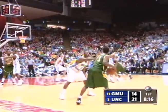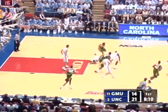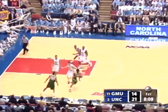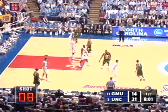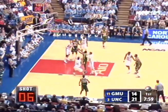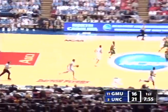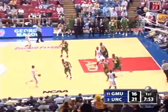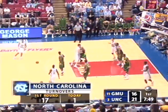Now Skin. Cut off by Ginyard, stripped by Ginyard, but Skin picks it up, peels it back. 10 to shoot for the Patriots. Crossover, Skin to the bucket, beautiful. And after trailing by as many as 14, George Mason is right back in this game, 21-16.